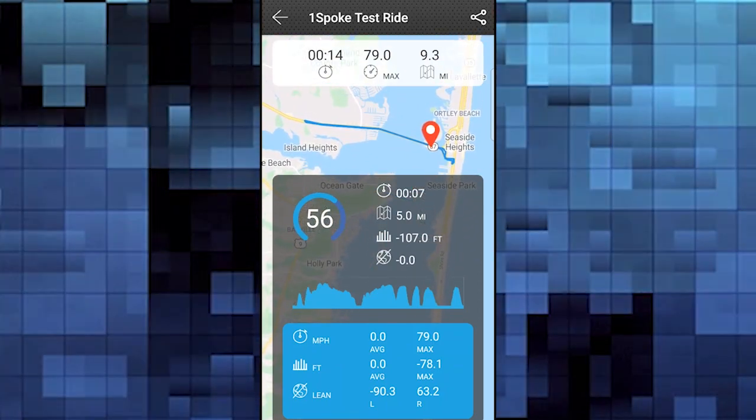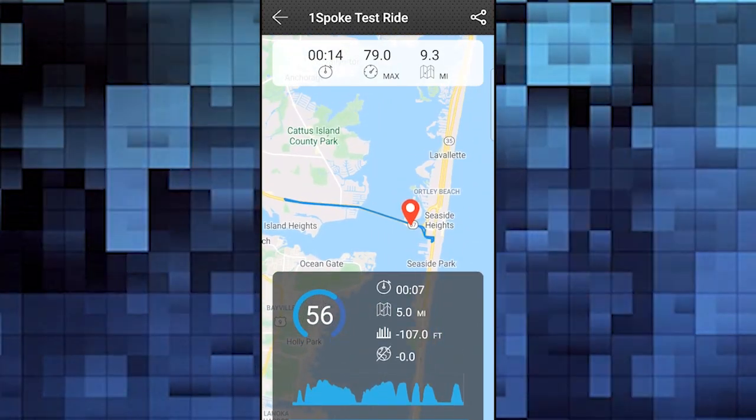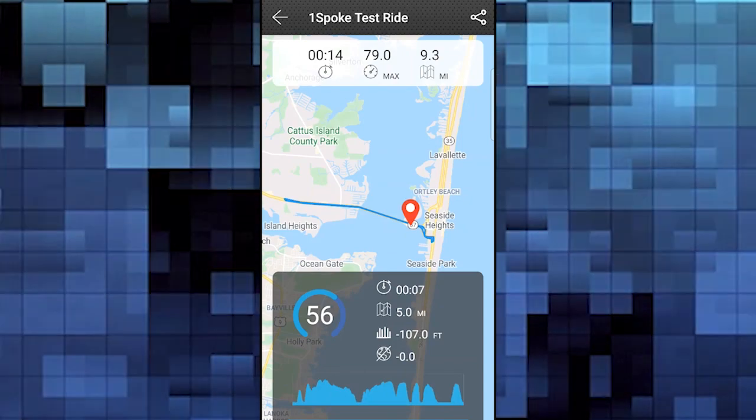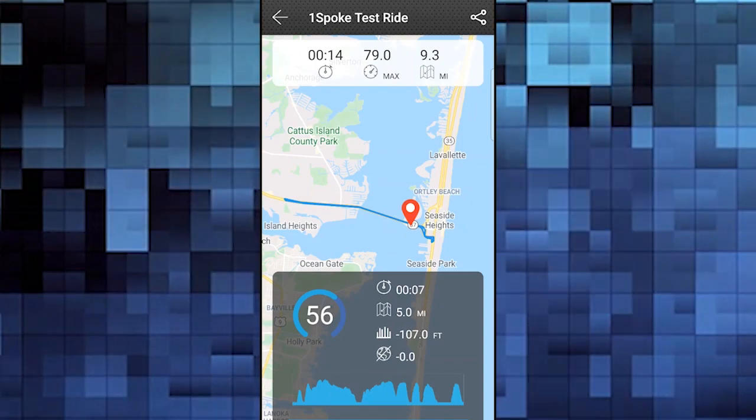Inside of this particular ride, you can actually zoom in, zoom out, and get the overview area of what you did during your ride. If you swipe up on the gray box, you'll get some more detailed information about your ride, including elevation, lean angles, and speed.